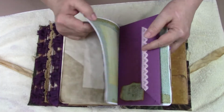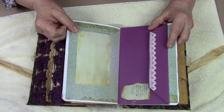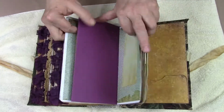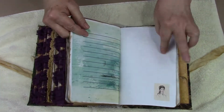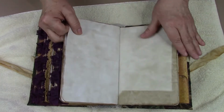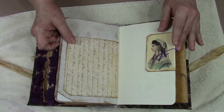We're almost there. This quote is, "In a world full of trends, I want to remain classic." These are digital stamps that I put in there on several of the pages. Naturally, I do not have a stamp of these ladies for sure.